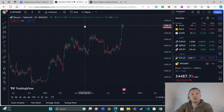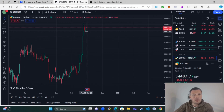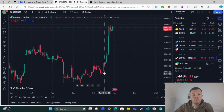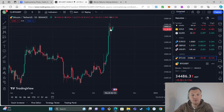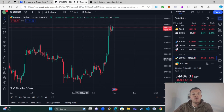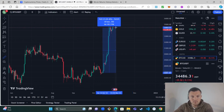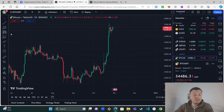So let's jump straight into the chart, shall we? So we're looking at the daily, and so what am I seeing exactly? Well, we have this huge bull run that we've had so far since, I believe, October 14th, so just a few weeks now. We have been traveling up here, so that's a good almost 30% increase since the beginning or mid October. So again, October's played out very well.